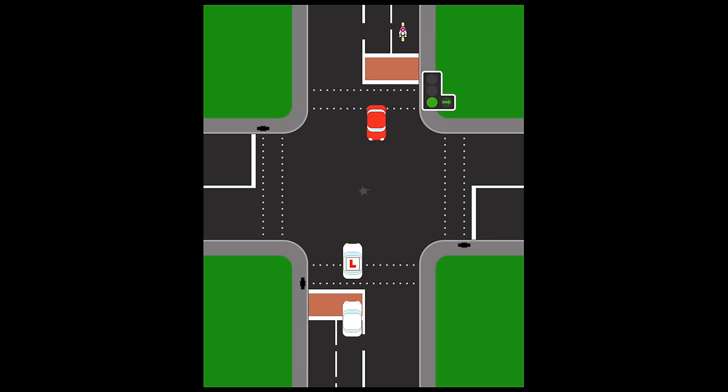Hi everyone. What we're simply going to have a look at today is turning right at a set of traffic lights when you're faced with a filter arrow. Are you better off turning offside to offside or nearside to nearside?